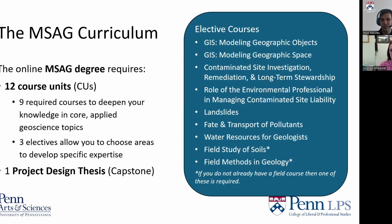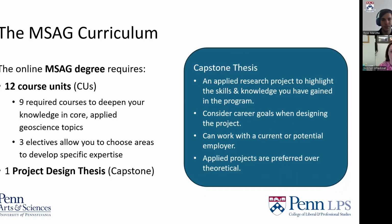And in addition to the course requirements, the degree also requires a capstone thesis. As I mentioned, we have one of our required courses as a prep course that helps you in developing your proposal and your ideas for this thesis. The idea is that this is an applied research project that will allow you to highlight the skills and knowledge that you've gained in the program, and will maybe provide you an opportunity to develop certain skills that you really want to hone.